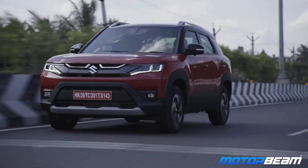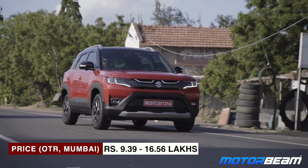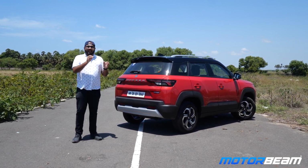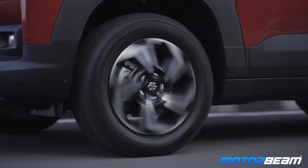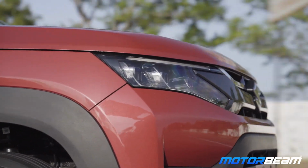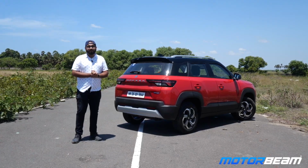My only cause of concern with the new Brezza is the fact that compared to the older Vitara Brezza, the prices of this car have gone up by almost rupees 3 lakh, which is why I personally feel the value for money quotient of this car has gone down slightly. However, if you still want something which is very peaceful to own and offers a no-nonsense experience, I'd still recommend the Brezza if you are okay with the compromise of this car not having a diesel engine and the slightly high price tag, especially for the topmost variants.